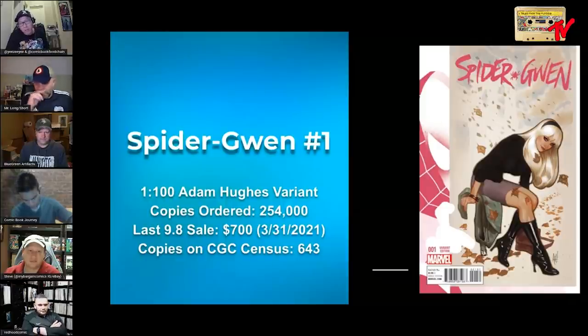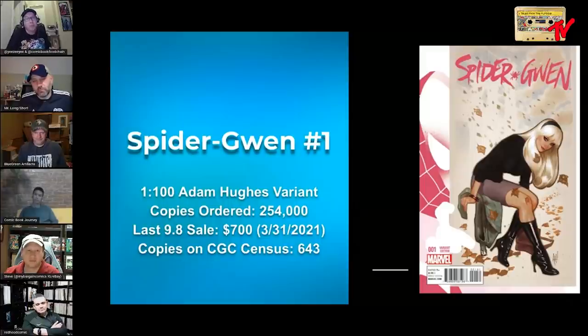I've been picking up Gwen books because I enjoy her storyline. I picked this up, I think, last year or maybe 2 years ago, and it was half this price for a 9.8 already graded. And I could definitely see the potential upswing for it as we get closer to the Spider-Verse. Basically I didn't want to pull the trigger on a Ji Hung Lee Ghost Spider 1-100, and I was like, what's the next best book I can settle with within my budget?